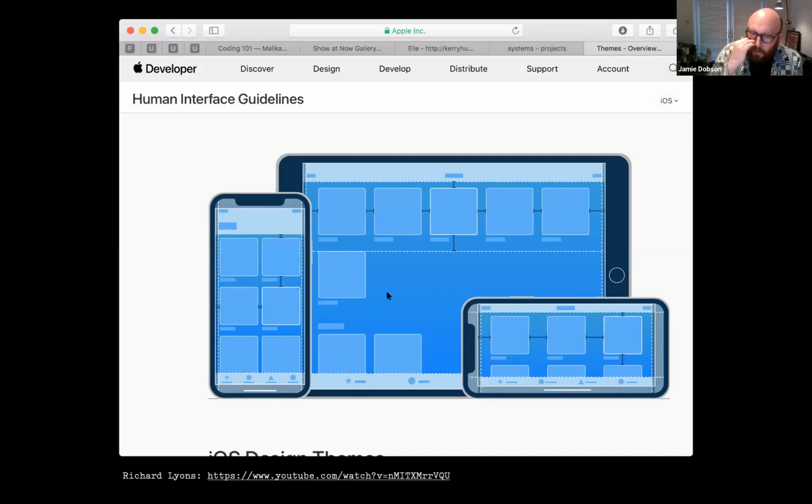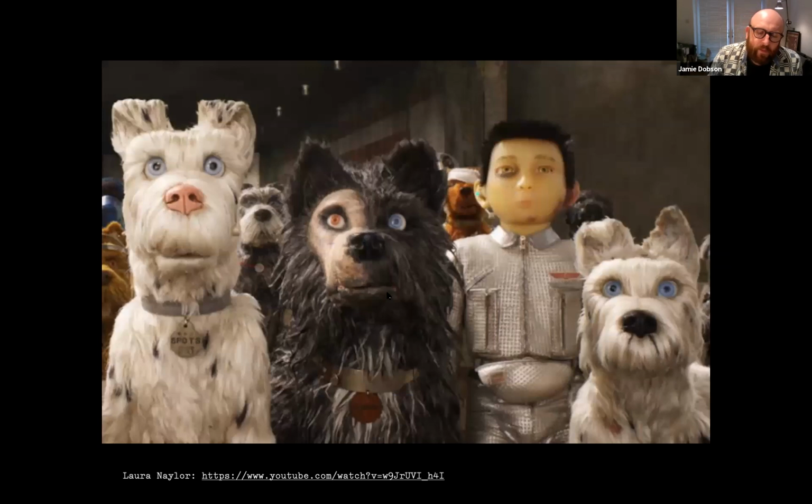Richard Lyons. There was a big new update to Apple's desktop operating system last week. Richard, another graduate of mine from graphic design in Farnham, works for Apple in California now, and he's part of the team responsible for the human interface guidelines. So he worked on the new operating system. Doing super work.